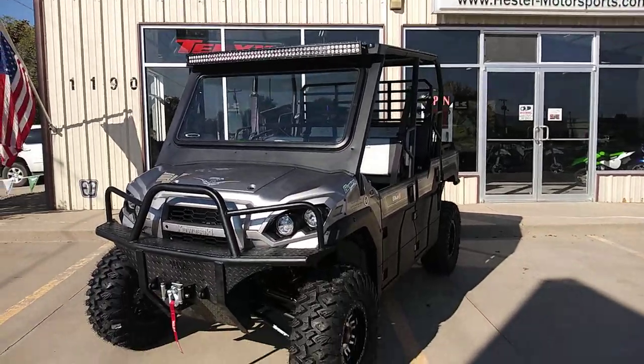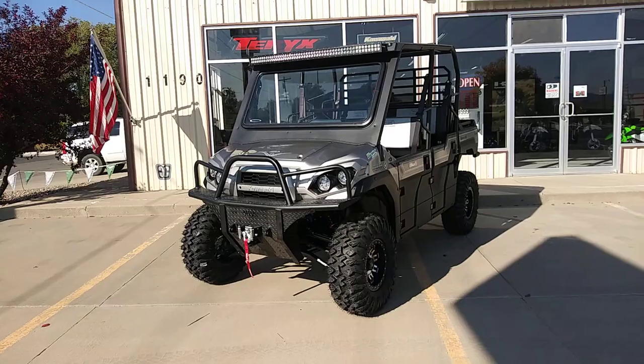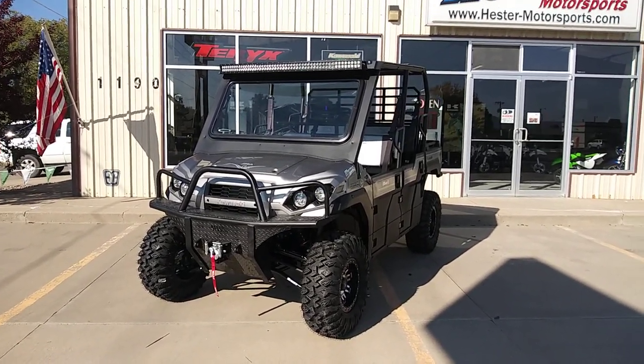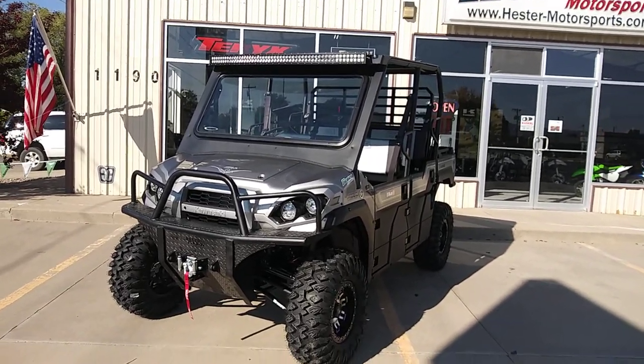www.hester-motorsports.com. And we have a very, very nice machine here once again. Got a 2020 Ranch Edition FXT Mule Hester Edition. So let's get right into this here.